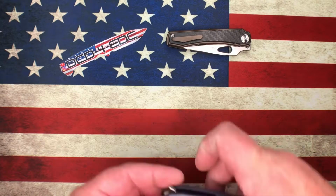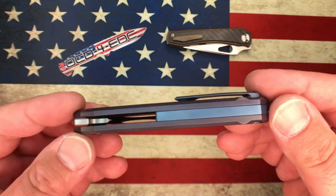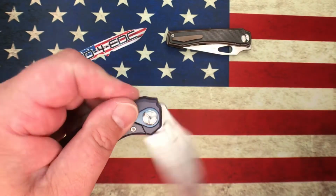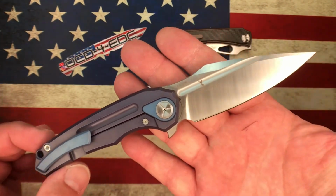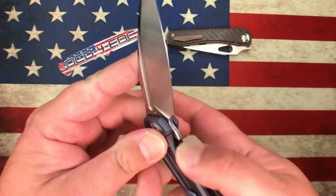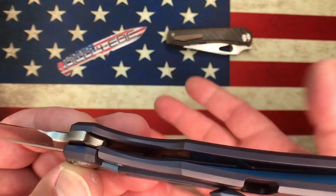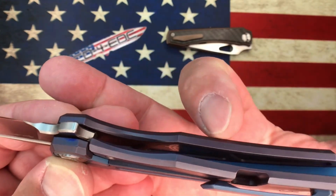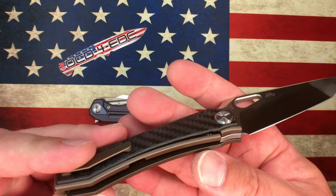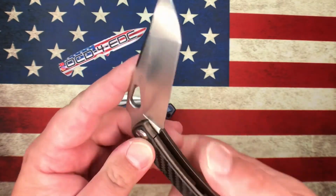Staying with the TwoSun, we got this sweet one here in a really awesome purple color. And we've got a blue back spacer, blue pocket clip, blue pivot collar. This is the TS 220. This is a Jelly Jerry design, and it turned out really cool. Digging the knife. By the way, all of these, it's kind of hard to see in there, but my logo is right inside there, and I don't know if you're going to be able to see it without a light.